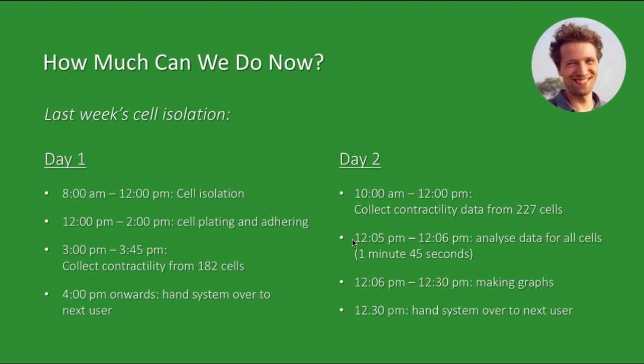Fast hands, he managed to collect contractility from 182 cells in 45 minutes. At 4 o'clock, he handed on the system to the next user. And that's the beauty. If you don't need that many cells, it's very easy to do multiple projects in parallel because you will always have enough cells. And it doesn't take that long anymore to collect the data.